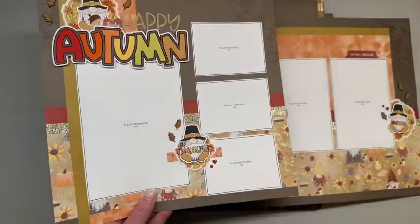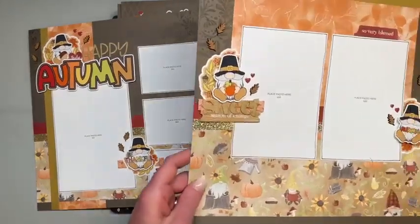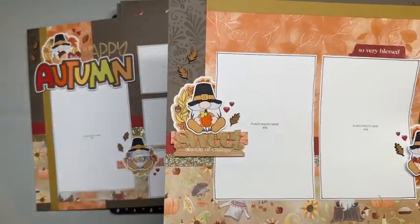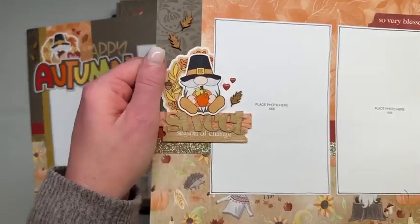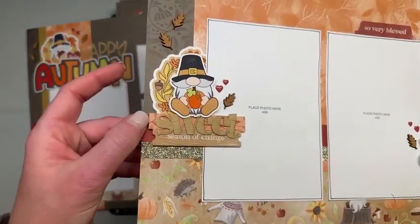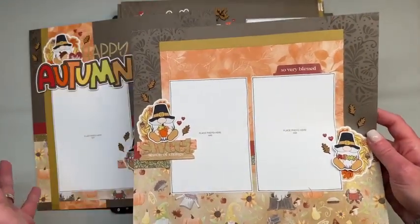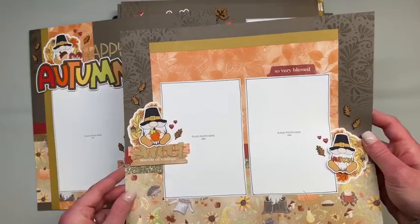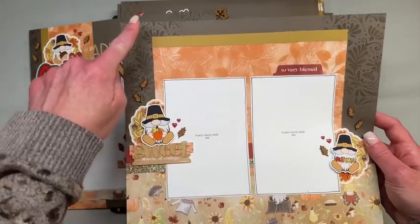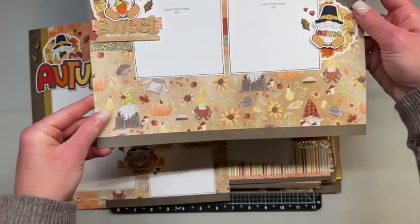I really wanted to make it as user-friendly as possible in case you were like me and you weren't super duper obsessed with gnomes, right? So again, take that gnome off. You've got the sweet season of change here. Got the little sticker down here. So again, very easy to customize that and work for those of you that don't super duper love them. Okay, look how great that stencil looks, you guys. I love it. I just love it.